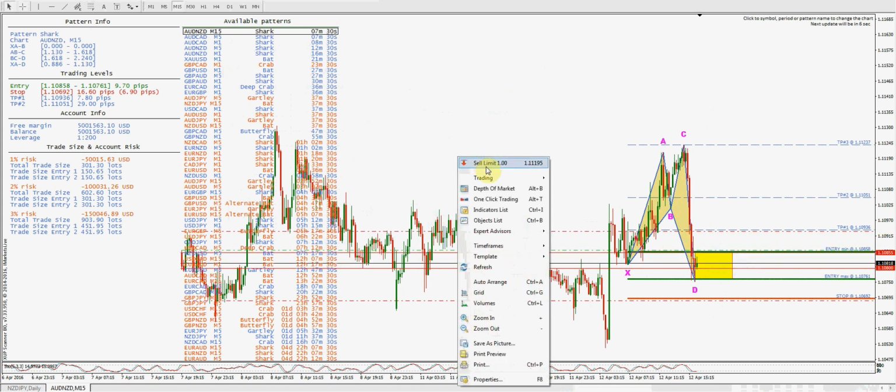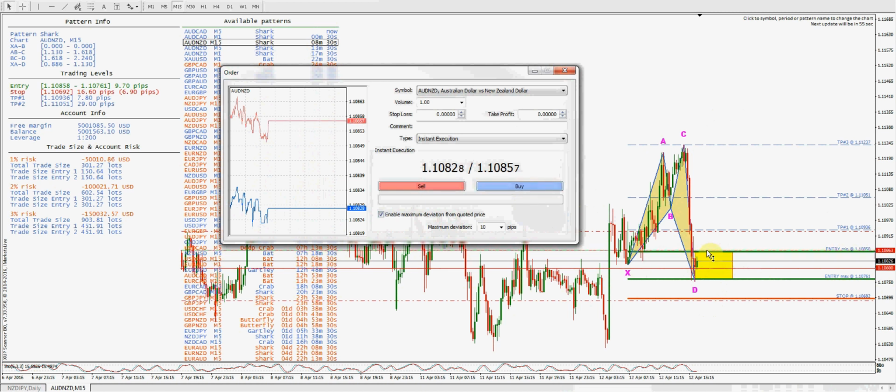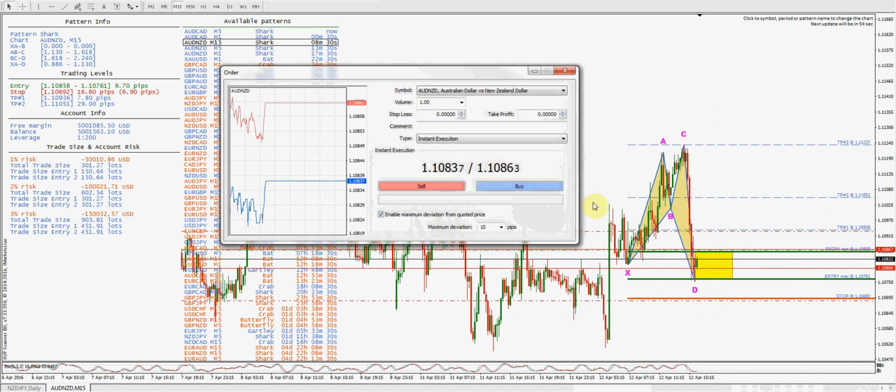All right, hopefully it'll come down just a tad. I don't want to get in at the same price. Okay, maybe it'll come up a little bit more then. I just don't want my entry price to be at that same level. We'll give it a second here. All right, let's just go ahead and jump in and see what happens.